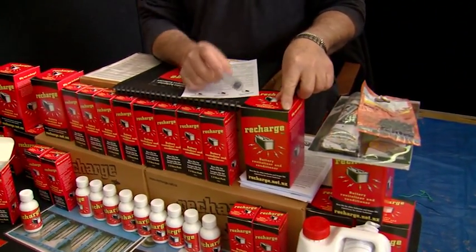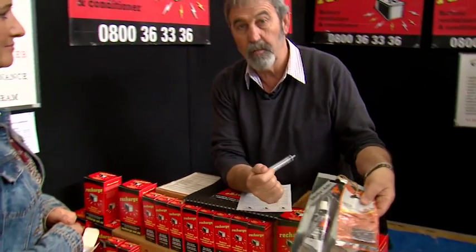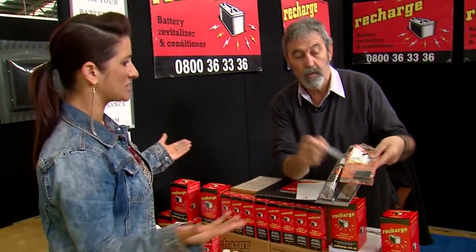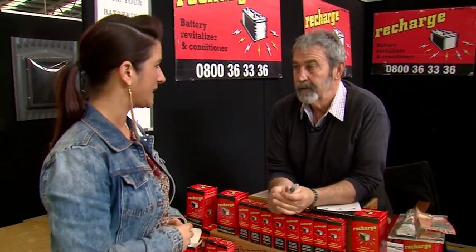Top up your water levels first. Make sure the plates are covered. Put the recharge in and charge it. Then a bit of Sikaflex Auto, your polyurethane windscreen sealer. Good to go. Or your grommet, yeah. Preventative, save money.